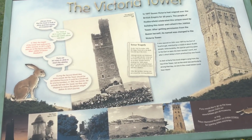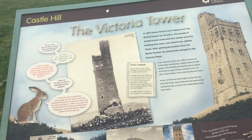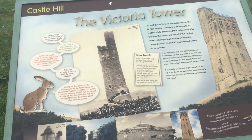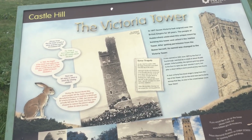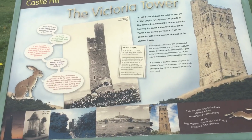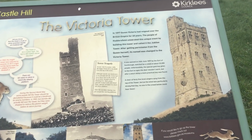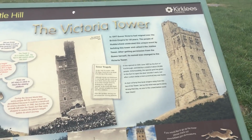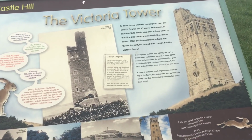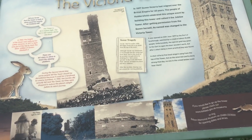In 1897, Queen Victoria had reigned over the British Empire for 60 years. The people of Huddersfield celebrated this unique event by building this tower and calling it the Jubilee Tower. After getting permission from the Queen herself, its name was changed to the Victoria Tower. It was opened on the 24th of June 1899 by the Earl of Scarborough, watched by a crowd of about 20,000 people. Unfortunately, the special gold key given to the Earl to open the door wouldn't work, but after a short delay a more practical key was found. A choir of 40 fine local singers sang from the top of the tower, whereas the wind was particularly strong that day. No one in the crowd below could hear them.